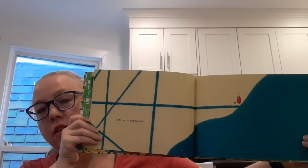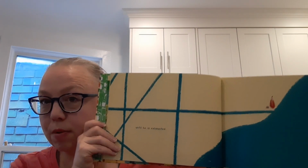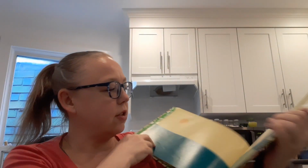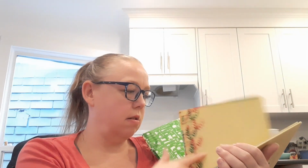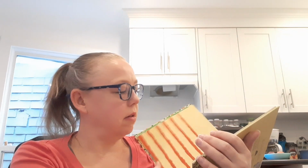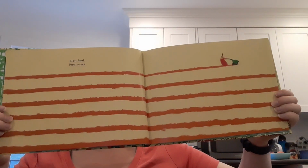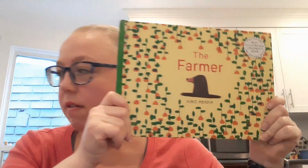This one definitely has an interesting use of space and proportion, which is one of the principles of design, and so I did find that interesting. But I don't think the story, actually there's no words on that page. Is this a wordless one? Oh, is this a wordless one? Oh no, maybe. Yeah, no, there's some words. But really interesting use of space. So there's The Farmer.